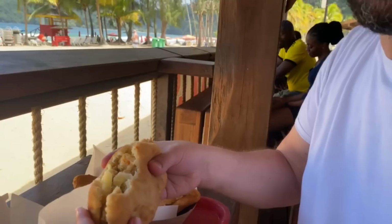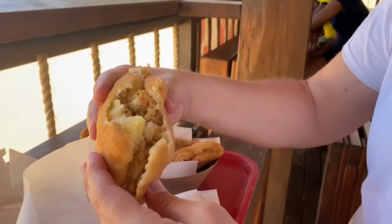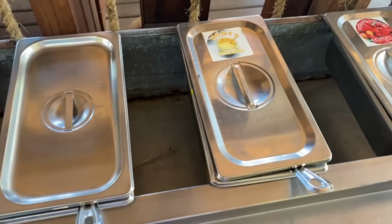That's delicious. The bread is amazing. I love the bread on it. And then the shrimp, it's got a good little fry to it. There's just tons of flavor. I absolutely love this. Super hot.